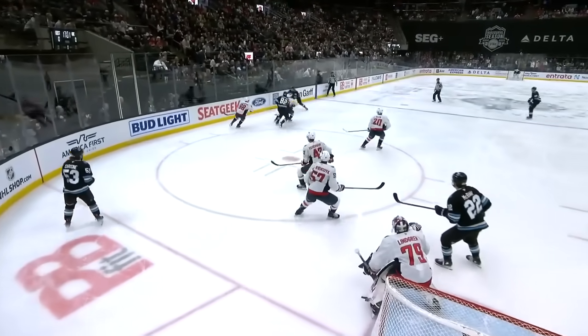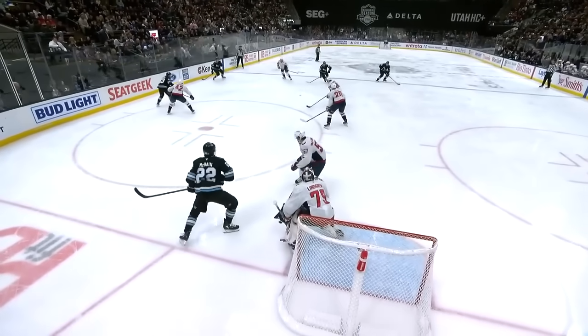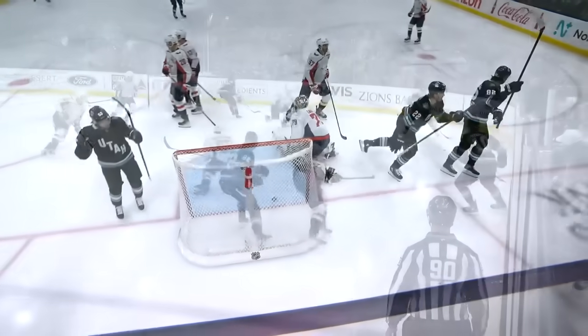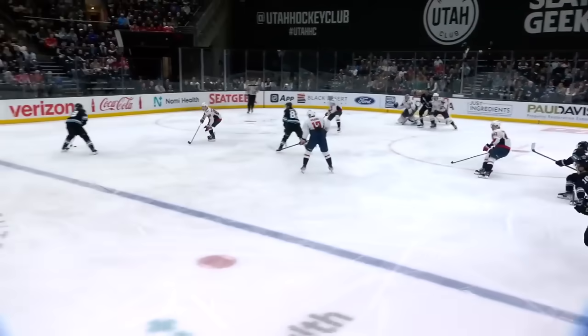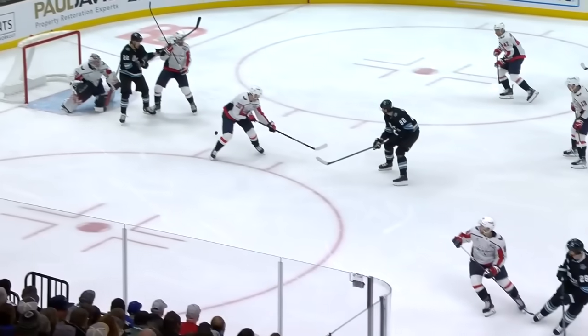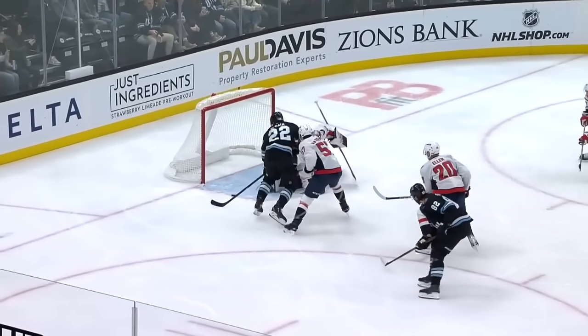You shoot for open sticks in the slot. Keep an eye on the middle of the ice here. The shot goes to the stick, not towards the net. That's what gets this puck down to the doorstep. Smart shooting from Ian Cole, great positioning from Kevin Stenlund, who redirects this puck, and Jack McBain is the benefactor.